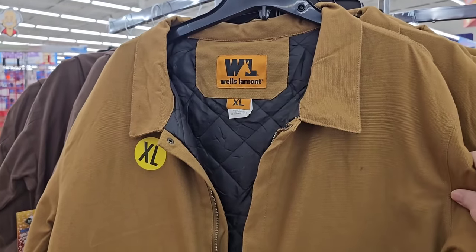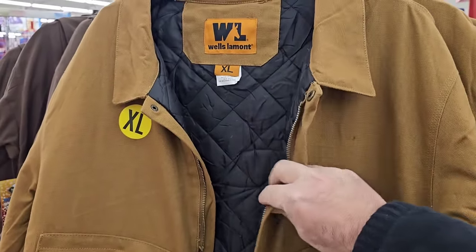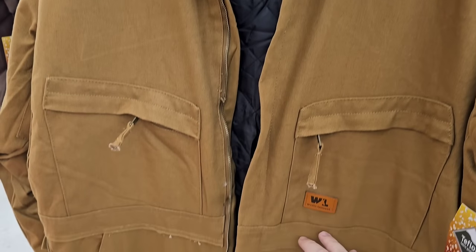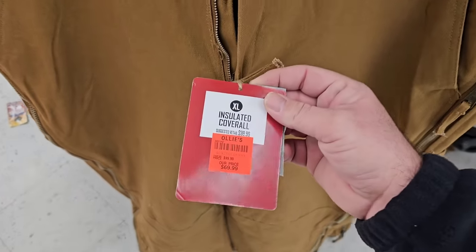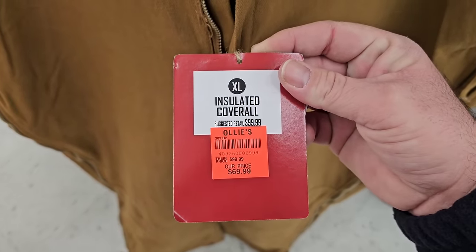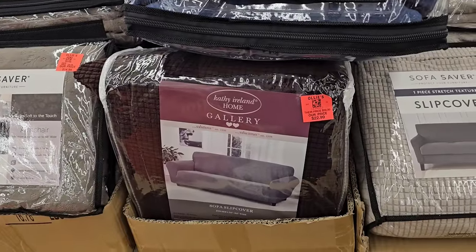So I was at a store a while back and I saw one of these coveralls, gonna be outside all day, working outside all day. These type jumper jacket things. I saw one of these, they were like $140, $69.99 here.